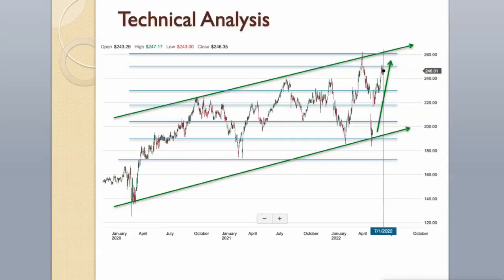Technical analysis. The stock has been a good performer in the overall market. The long and short-term trends are both positive. Strong support levels are around $230 and $219. Next strong support levels are around $204, $188 and $173. Strong resistance level is around $250. Next strong resistance level is around $260.